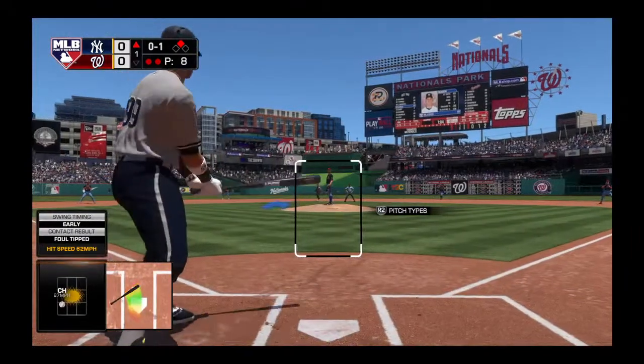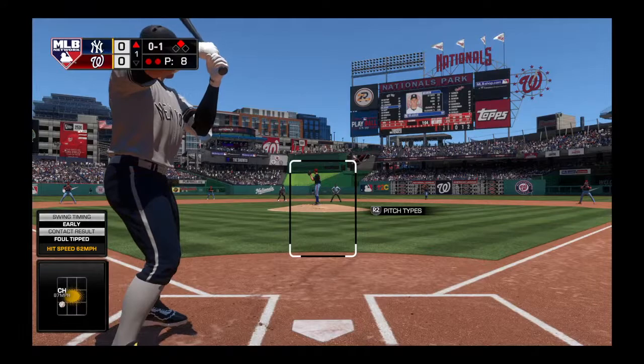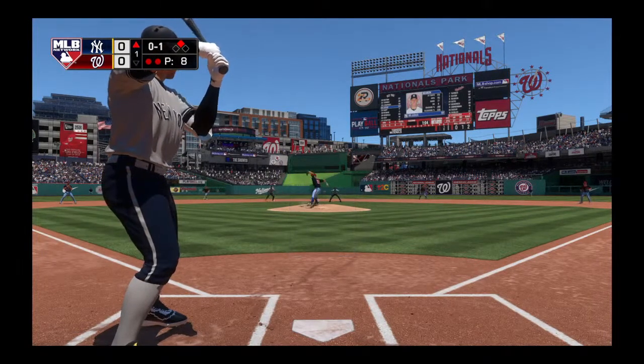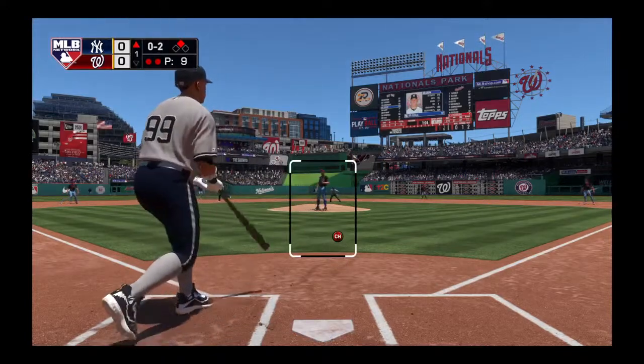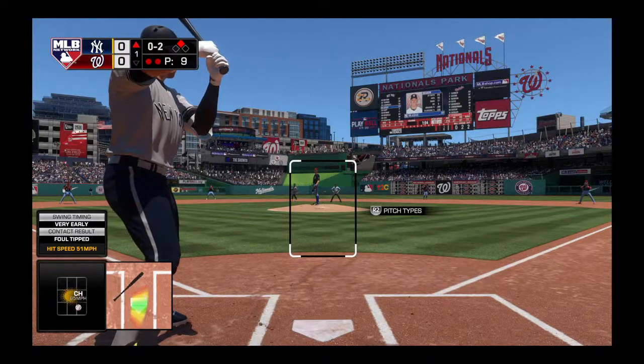Strike one. Judge, who fittingly gets the nickname All Rise. He was a first-round pick back in the draft of 2013. Yeah, Matt, you cannot miss on your first rounder, and they didn't with this guy. He has turned himself into an absolute superstar.